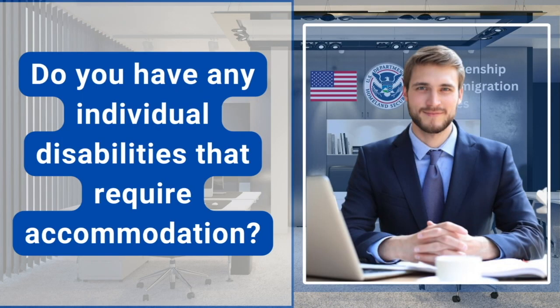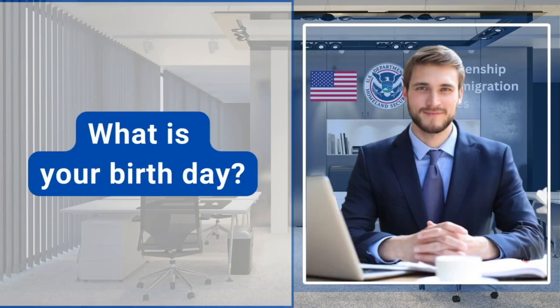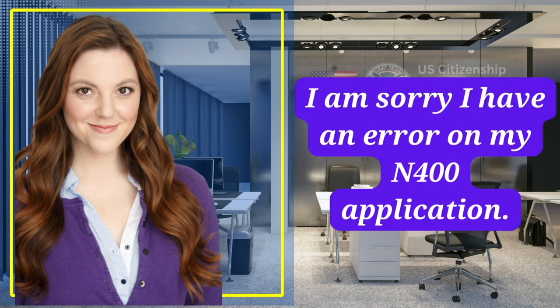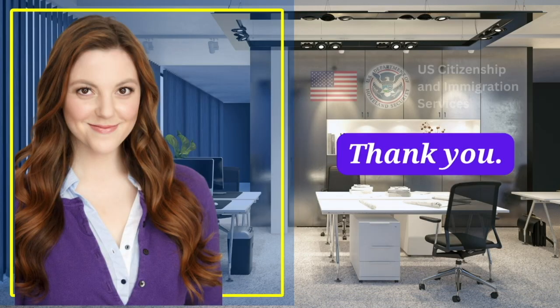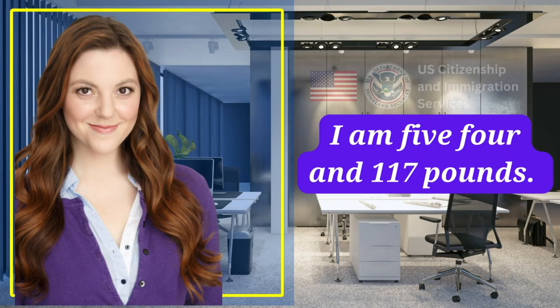Do you have any individual disabilities that require accommodation? No. What is your birthday? August 15, 1990. I am sorry, I have an error on my N-400 application. Can you please correct my date of birth for me? Sure, hold on please. Thank you. How tall are you and how much do you weigh? I am 5'4" and 117 pounds.